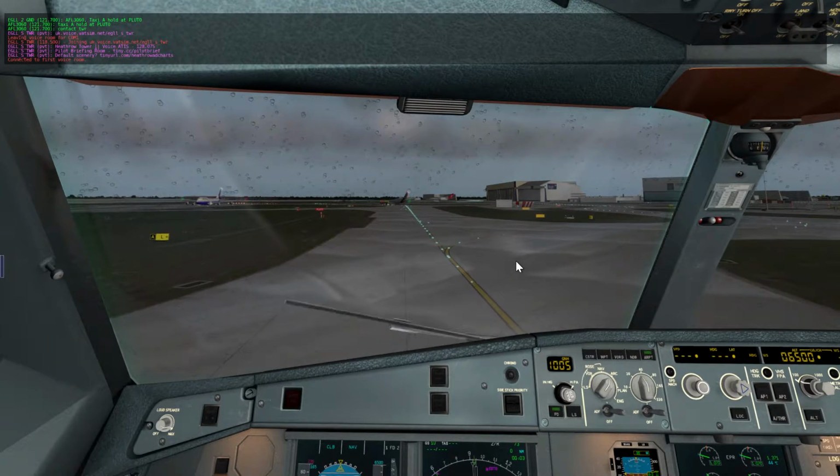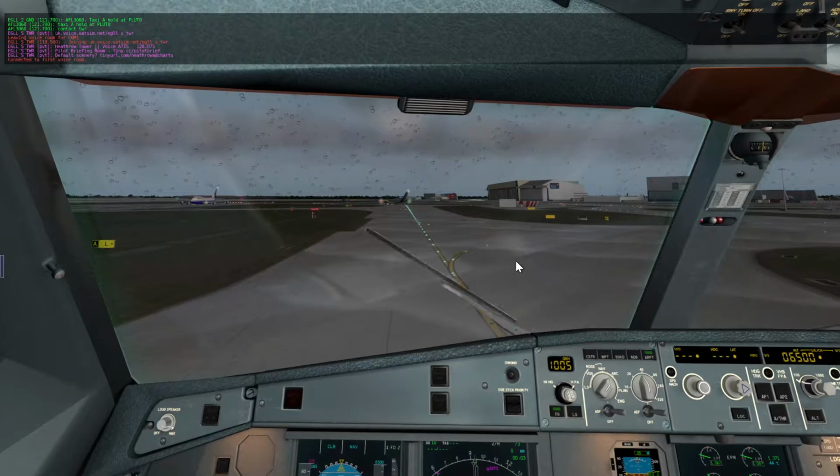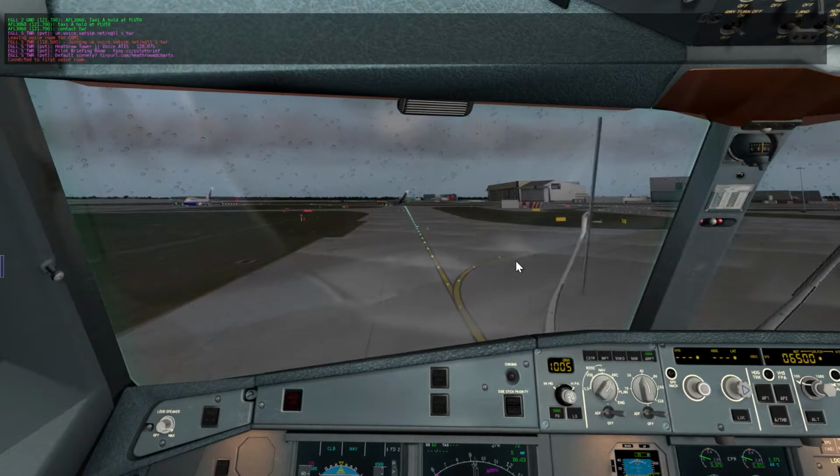As you can see, ladies and gentlemen, we have just contacted the tower, and the tower is with us, and we are now with the tower.